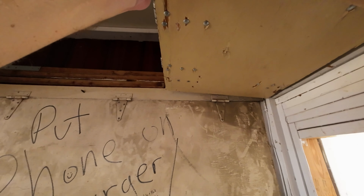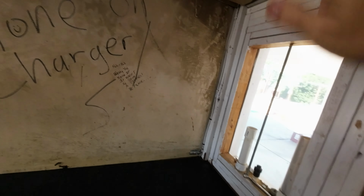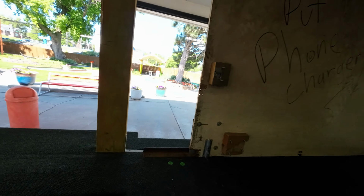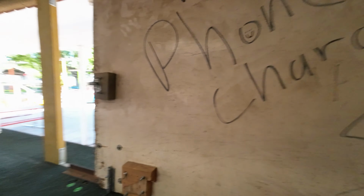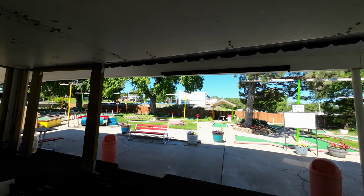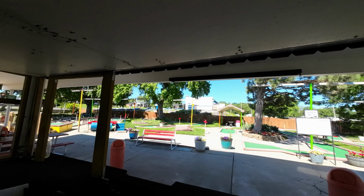But yes, this place opened. They began construction in 1967 and it opened in 1968. It has been operated continuously since then. The current owner started working here in high school in 1976. He bought the courses in 1987, and in 1990 I arrived in Omaha and started working for him. There's my chain. Come on. There we go.